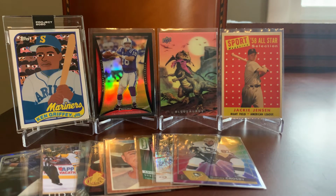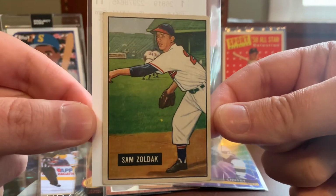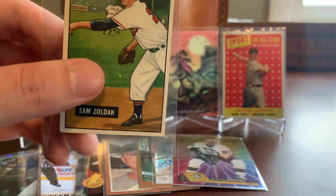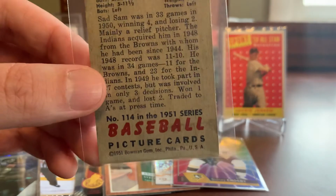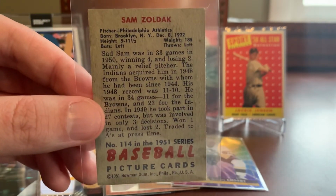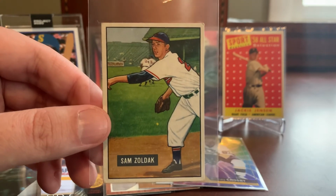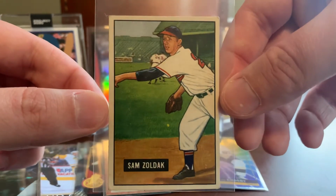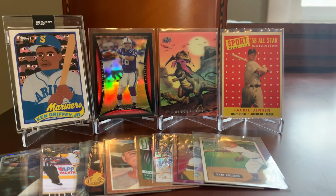Vintage baseball here. So this is a beautiful 50s Bowman, 1951 to be exact, and it features Sam Zoldak. We'll pull this paper out of the back so you can take a look, but clean back on the card as well. And I just love any Bowman from 50 through 52, especially when it's available at the right price with decent centering and a nice presentation like this. So happy to add the latest to my collection in that small pursuit.